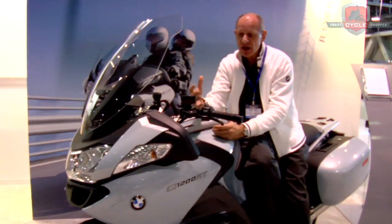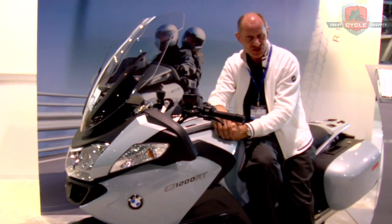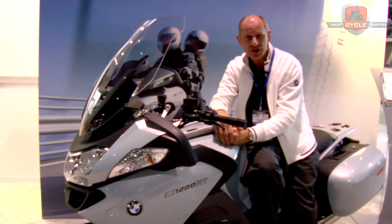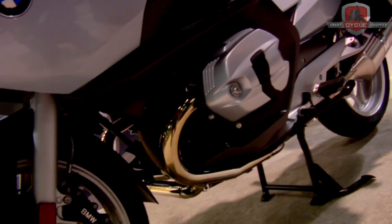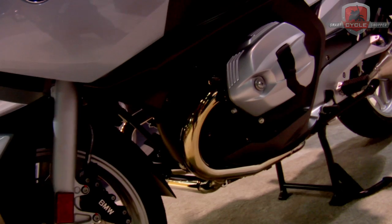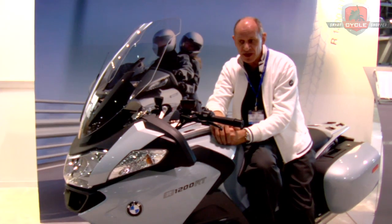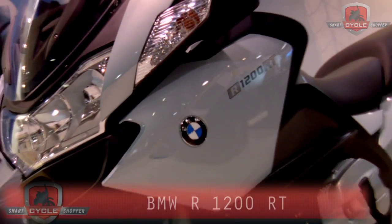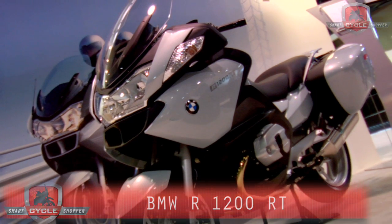To conclude on the R1200RT, the outside facelift appearances might be subtle, but under the skin you find a very different motorcycle with a brand new great engine and with a suspension and handling which is now fully adjustable, and as a consequence probably the ultimate motorcycle today on the market for riding, and specifically for touring long distance, two up and with luggage.